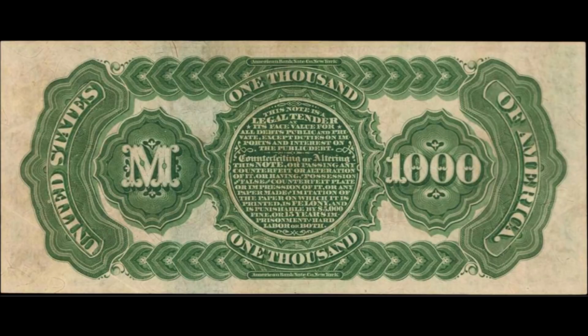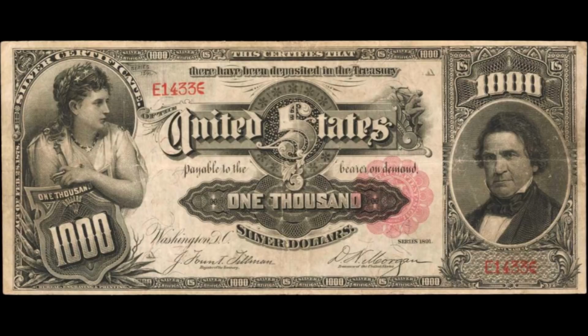So the last note obviously blew by the $1 million quota that I had titled for the video, and sure enough, it almost reached $2 million. And it's an 1891 $1,000 silver certificate. Now these, you could walk into a bank and trade this note for a huge grip of Morgan dollars or Peace dollars. Anything that was silver, you could trade it in for $1,000 face in assorted silver.